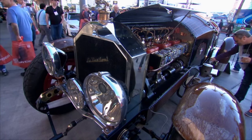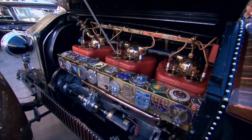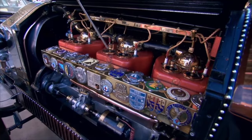Okay, well, first of all, if you were at a SEMA show 100 years ago, this would have been high tech. This is basically a simplex engine, which was the best of the time. How many cubic inches is it?